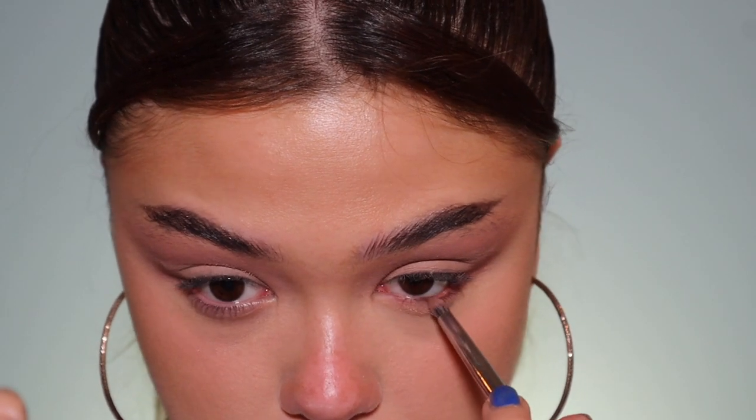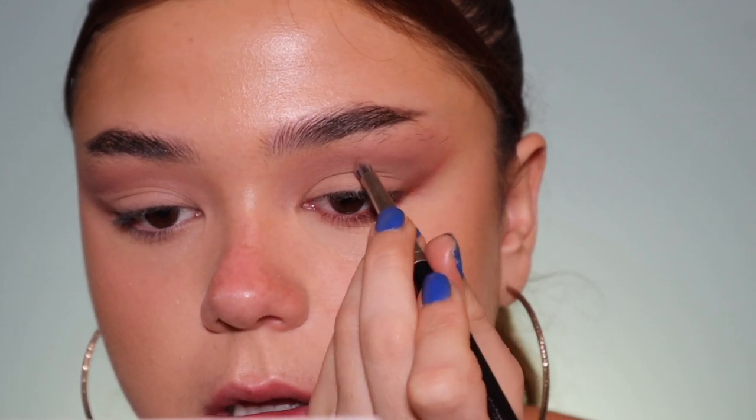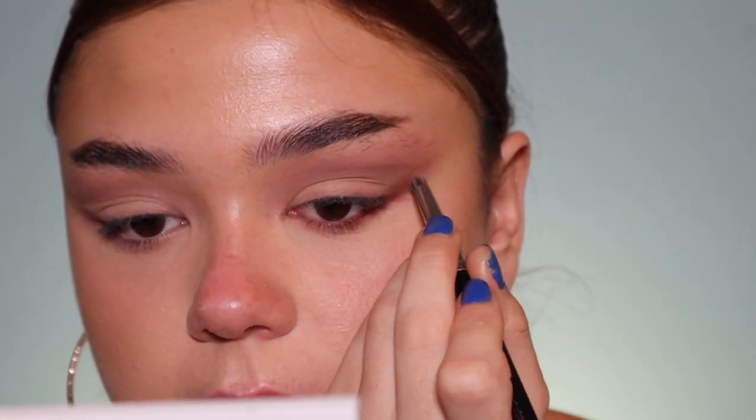As long as it's warm toned, it won't look weird. If you find the eyeshadow under your eyes just looks unexplainably weird, like a weird zombie person, then try warm toned eyeshadow shades. So I put it on my waterline like this, and then I really just intensify that first line, and then I intensify that second line.